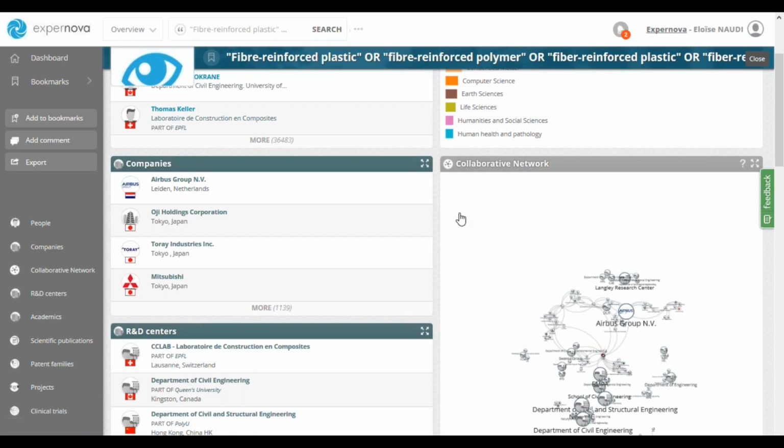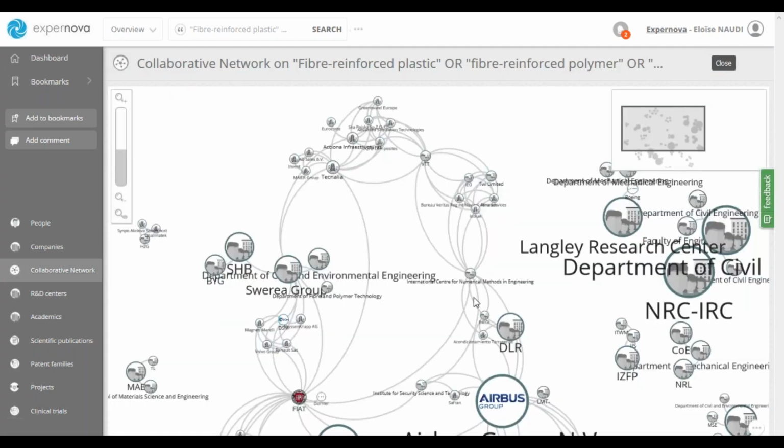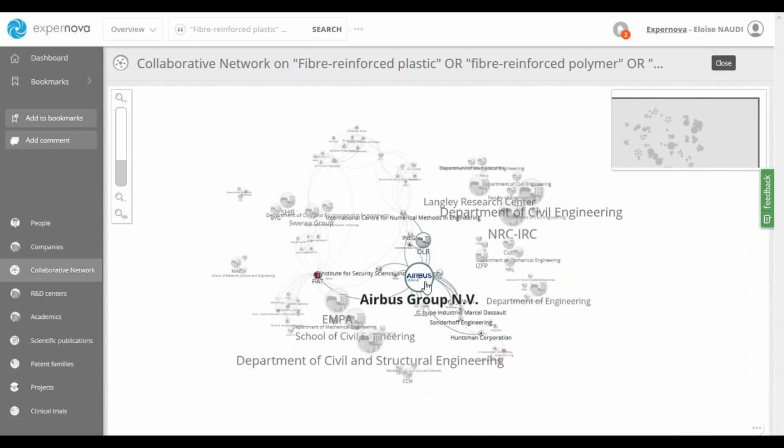Now, let's see how to identify organizations that can become potential partners. Before looking at the list of organizations working on fiber reinforced polymer, let's first have a look at the collaborative networks graph. Here you can see which actors have worked the most on your research topic. We can also see which people are the most connected in terms of network. We can see the main interaction between the companies and the R&D centers.